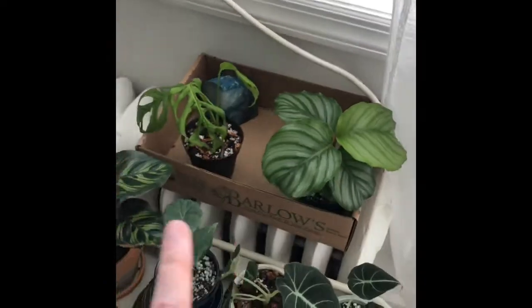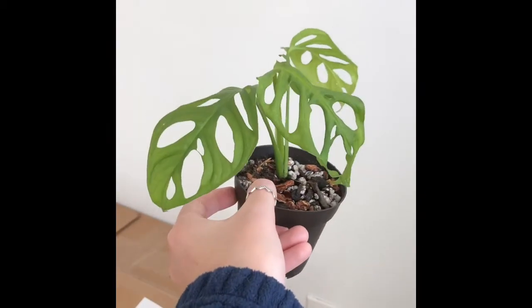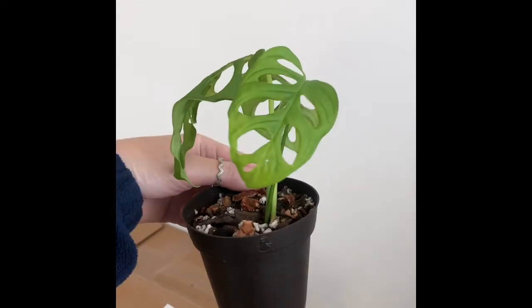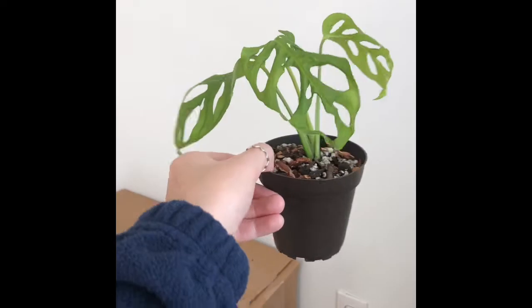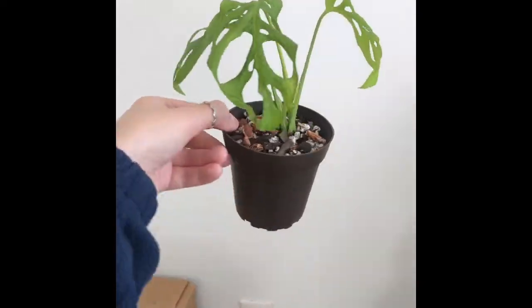And then right next to her, I just have my Adansonii cutting, which I actually just potted up today. I did have her propagating, but I potted her up. Hopefully she likes it, she doesn't die. This was a wish list plant, and now this is my second Monstera that I have, so that's exciting.